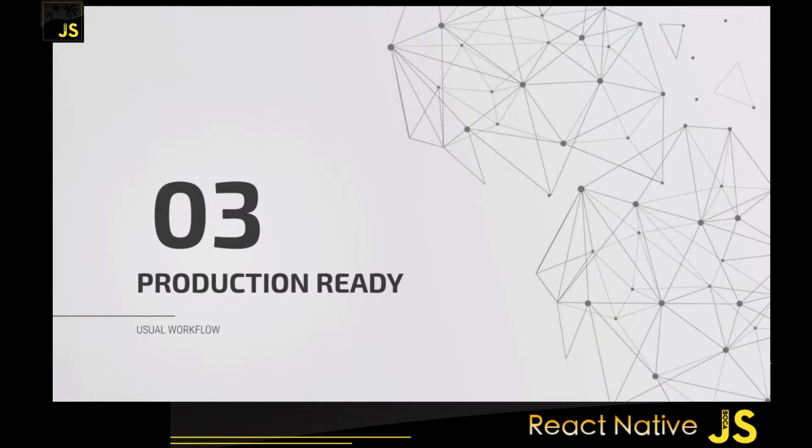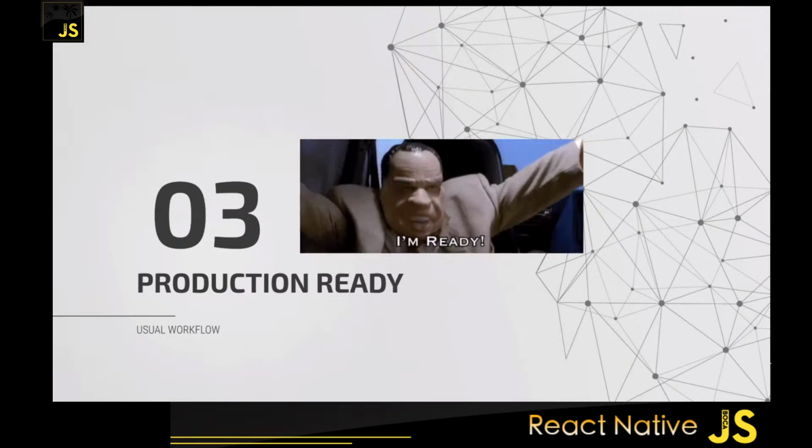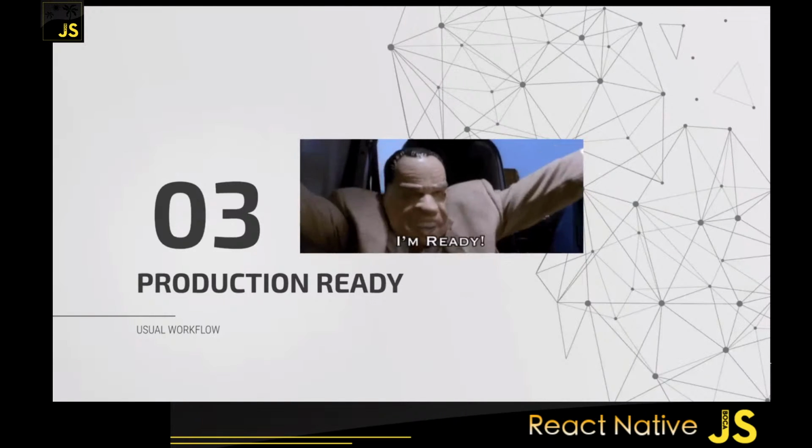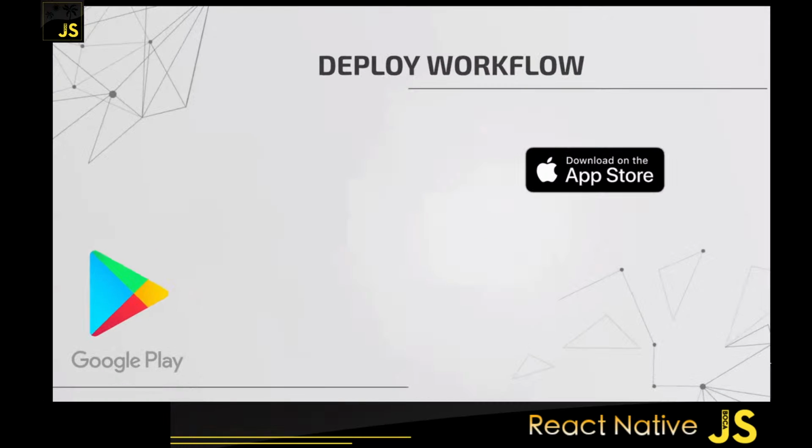So let's say once you have all these tools ready and you have your app ready to go, usually the workflow is something like this. We're ready, right? So you're all happy and you're done coding. So the deploy workflow will look something like this. So first you test on your local simulators.